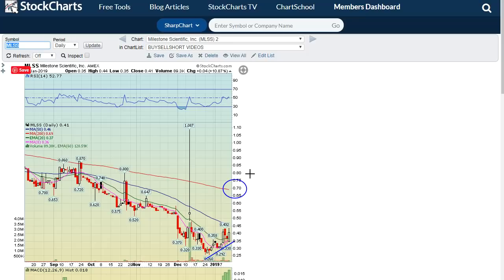MLSS, an alert this week, another beaten up biotech stock looking ready to break this 50-day moving average, which is at 46 cents. Chart looks really, really good. A break of this level next week, and we could see a quick move up to the 200-day moving average around 69 cents. That's a 50% move. That is nothing to shake your stick at.